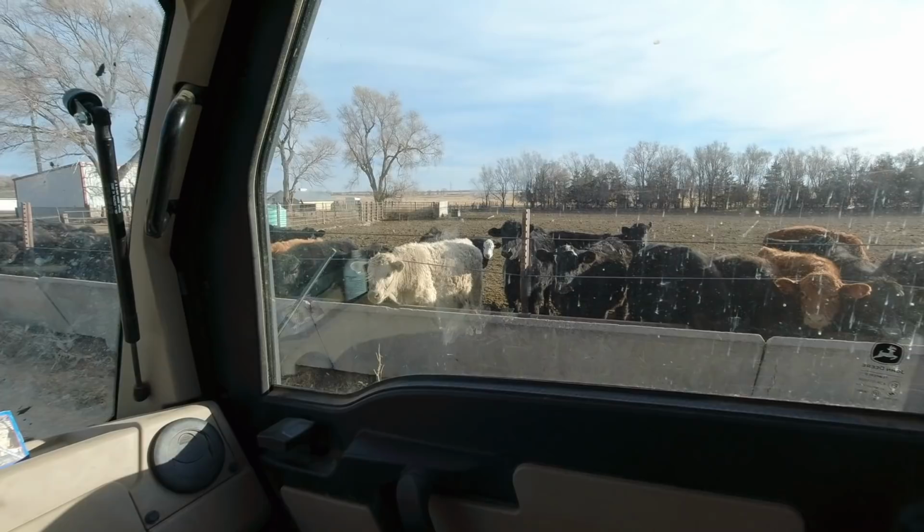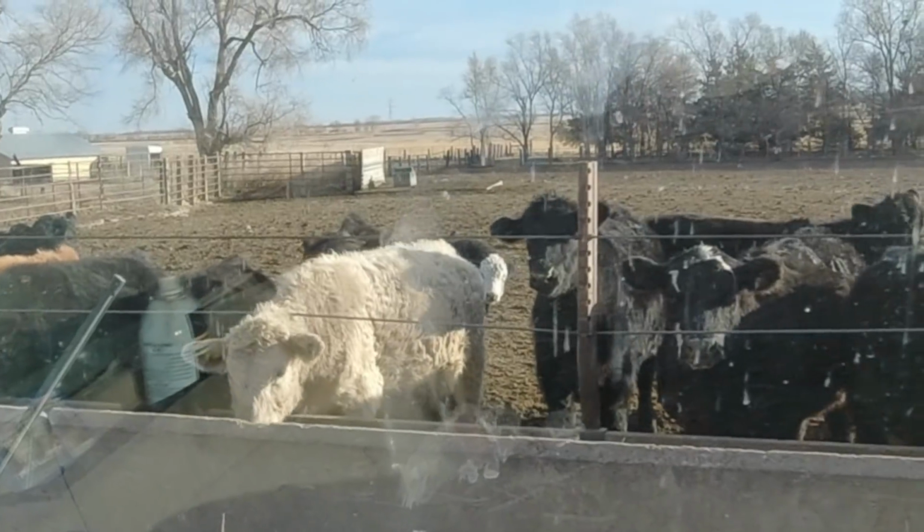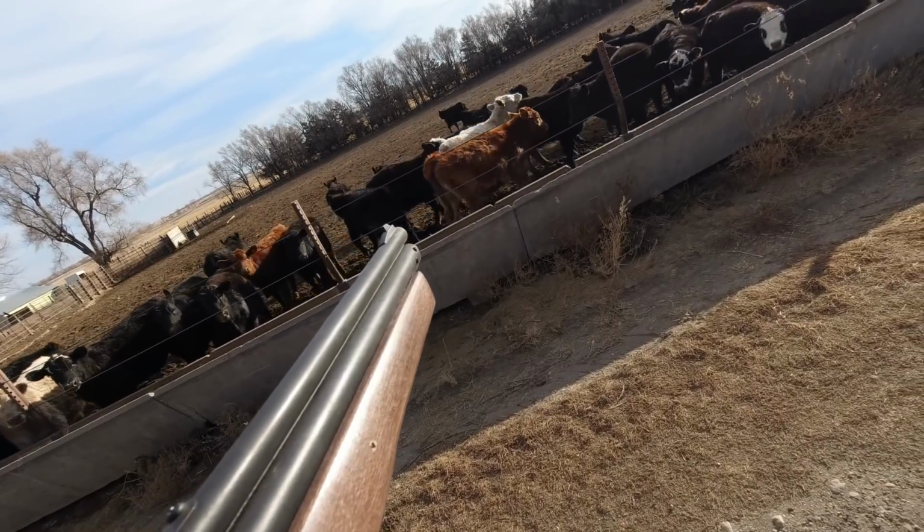We're today looking for a small baldy in this big feedlot. Smaller feedlots, I got a Black Angus steer that has just got one ear drooping. You see him in the back poking his head? Just coughed. We're going on foot, boys and girls.